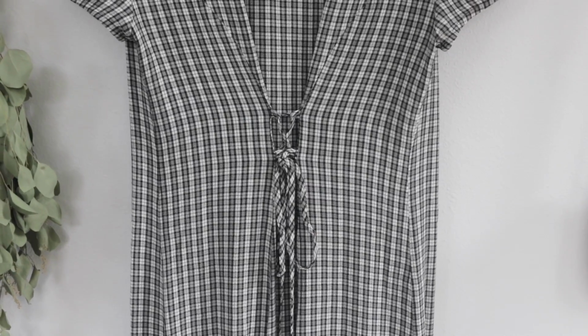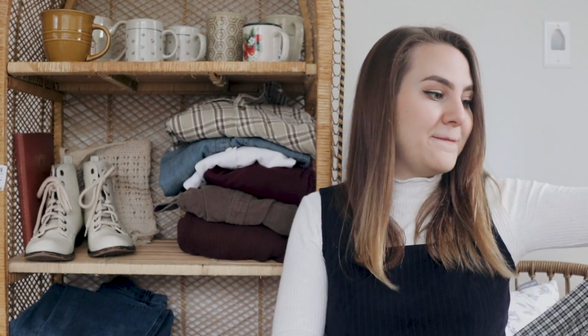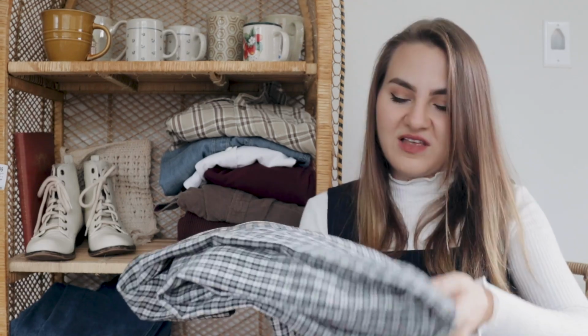It has this lace back tie detail. So it's a size 6, but again, it could be super adjustable. Looks like it's on the bigger end of 6 to me, because I'm like a 4 and I feel like this would be a little bit big maybe.